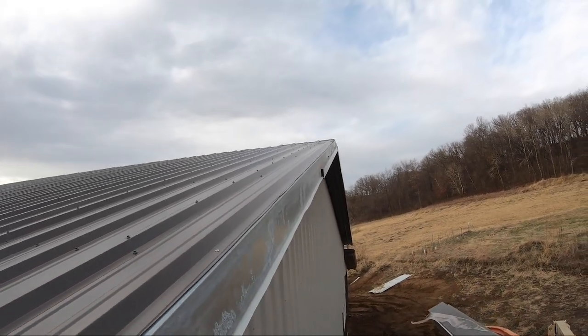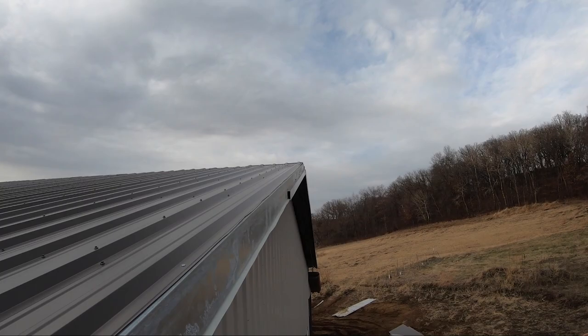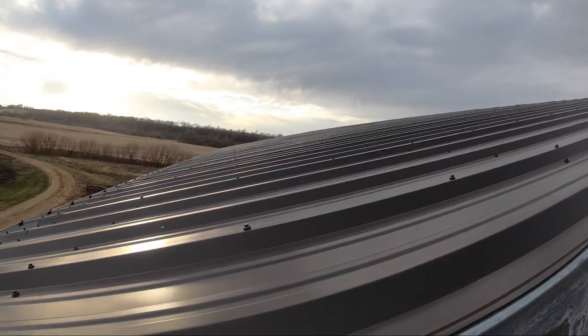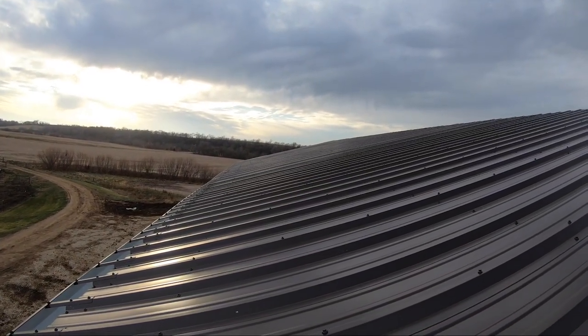So here we go. All right, well, we got our last piece of gutter on. We got some of the gutters on the backside sealed up. A couple of the rivet holes were weeping, so put some caulk on there. And now what we're gonna work on is getting the rest of this trim up here. So that is our plan. And if you take a look, maybe tough to see in the camera, but look at those screw lines, how straight those are.